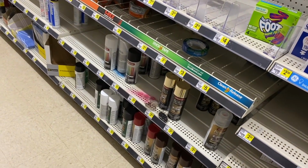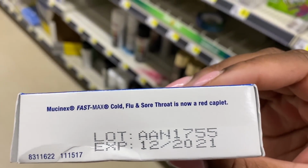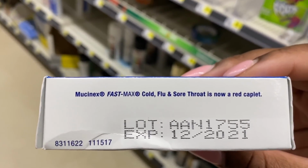On the medicine that you're picking up, make sure that you always check the expiration date to make sure that medicine is not expired, because in the dollar stores they can sit around a little bit longer.